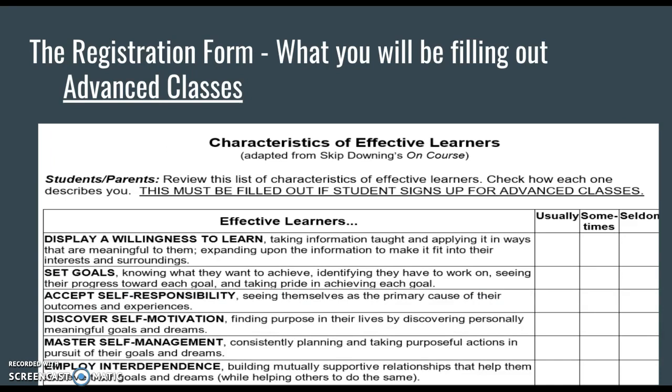The registration form also includes a characteristics of effective learners sheet. If a student does sign up for any of the advanced classes, we are strongly encouraging and requiring that students and parents fill out this sheet. This will allow students and parents to look through some of the characteristics that have been identified as showing success in these advanced courses, and see if an advanced course would be a good option for them. As I said, this needs to be handed in with the registration form if students decide to take advanced courses.